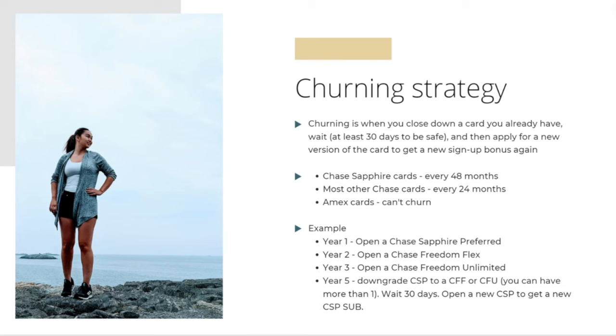So here's an example of a churning strategy. Let's say that you open a Chase Sapphire Preferred in year 1, and then in year 2, you open a Chase Freedom Flex, and then a Chase Freedom Unlimited. And then in year 5, after it's been 48 months since you got that first Chase Sapphire Preferred sign-up bonus, you can downgrade your Chase Sapphire Preferred to a Chase Freedom Flex or Chase Freedom Unlimited, because you can have more than one of those.